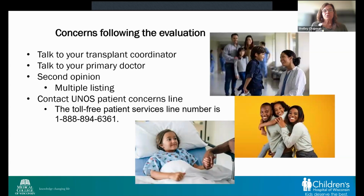So following the committee review, if you did have concerns about the evaluation determination or the decision that was made, always talk to the transplant coordinator and your primary doctor. If you need clarifications about what the decision was or the recommendations that were made, or you don't understand the decision that was made, please ask questions. There's always someone on the team that is willing and wanting to explain the decisions to you. So please ask why the decision was made the way it was.